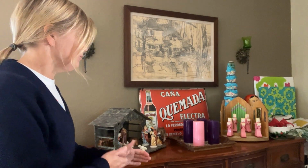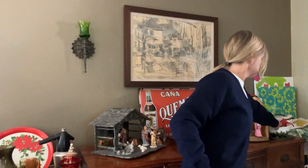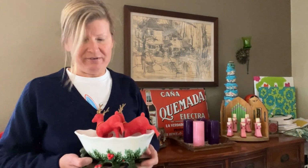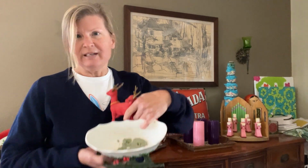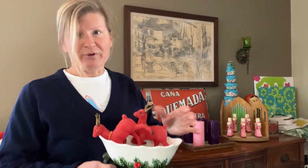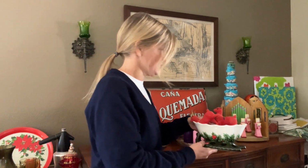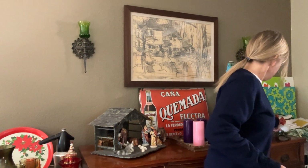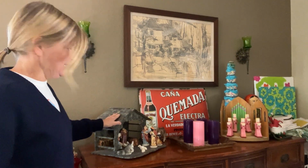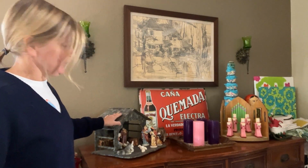Also here we have my mom's sleigh, and there's a couple pieces that go with this. I don't know where this came from, but I usually put my Christmas cards in here, and I think that's what she did. You can kind of see there used to be fake flowers of some sort, and then some reindeer I picked up at an estate sale, and they just kind of landed there. My Advent wreath here is not quite done. I still have a few days. It's not Advent yet. And then the nativity scene, my grandfather made the manger.